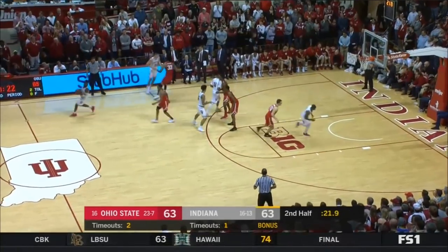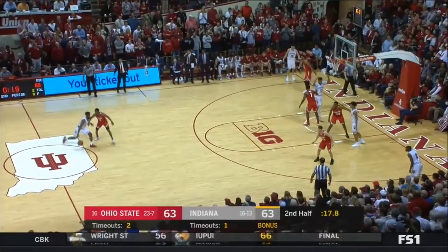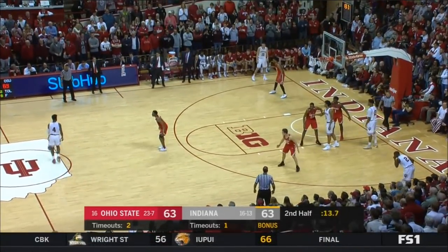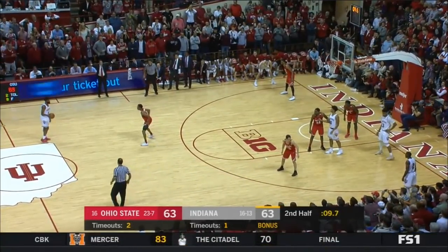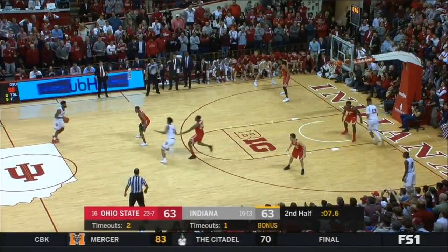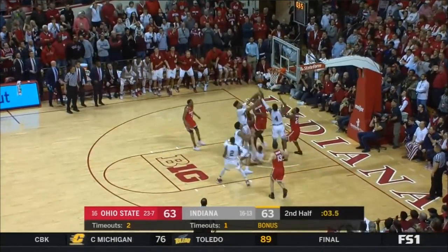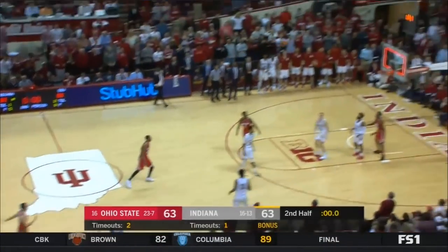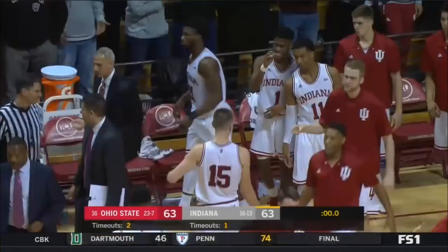Roberts to inbounds. Into the hands of Robert Johnson. And there's a spread floor to 1-4 situation. Johnson's got free reign right now. Under 10 seconds. There's a high screen. Nope. Slips it. Johnson pulls up, hangs. Loose ball. Under 2 seconds. Newkirk a heave. It was in line. Woo-hoo. We are going to overtime.